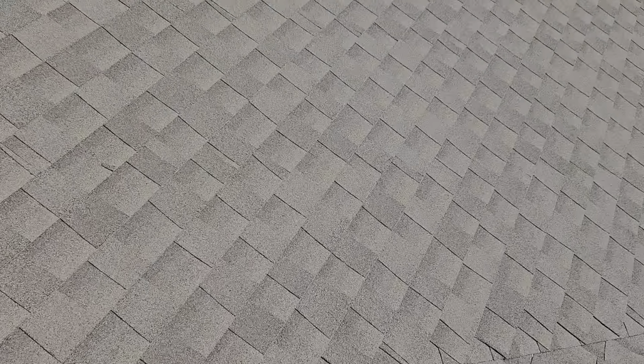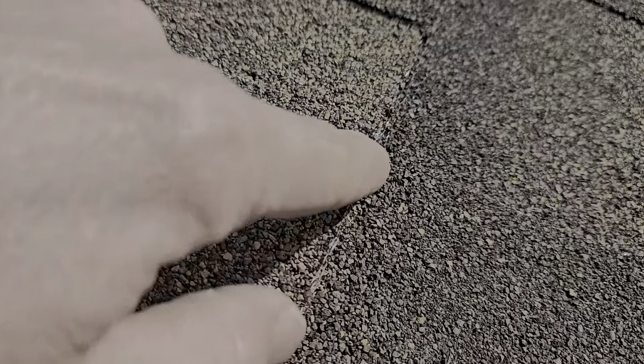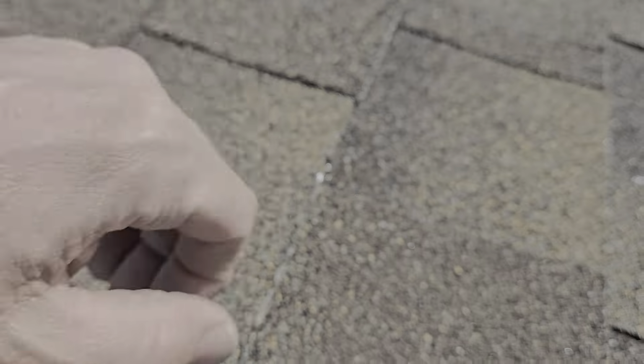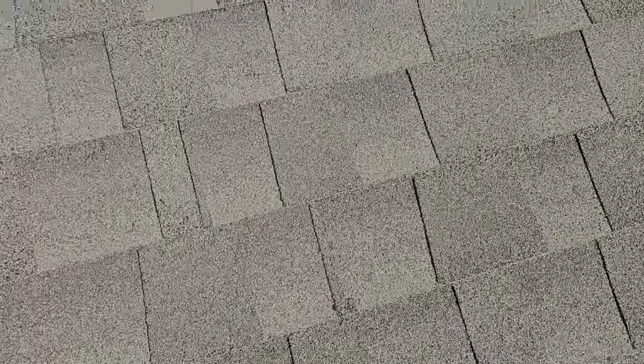So let's do another quick walk over this here real quick, see if we see anything. Now, if you look, if the lighting is right, I saw it, like right down here. You see fiberglass along the edges. It's just an area that's fatigued where you don't have a lot of asphalt going around the whole thing, and mechanical wear, traffic up here knocking those off. But as far as the shingles, I really just don't see much here.